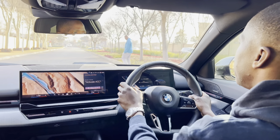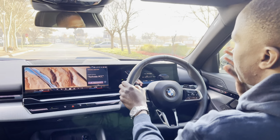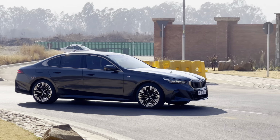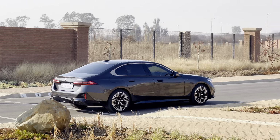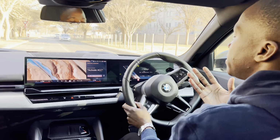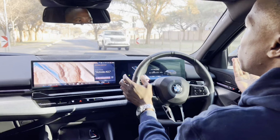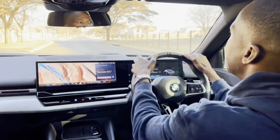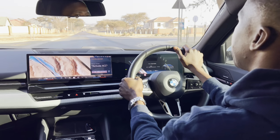What's up, everybody? You join me inside what I think is the best executive sedan on the market right now. And I say this with a lot of pride because I can't see anything like it in the market. Right now you only have two executive sedans on the market, essentially. You've got this BMW 5 Series as well as the Mercedes-Benz E220 diesel. Because the A6 is somehow nowhere in sight. So, BMW 520 diesel, cue the music.